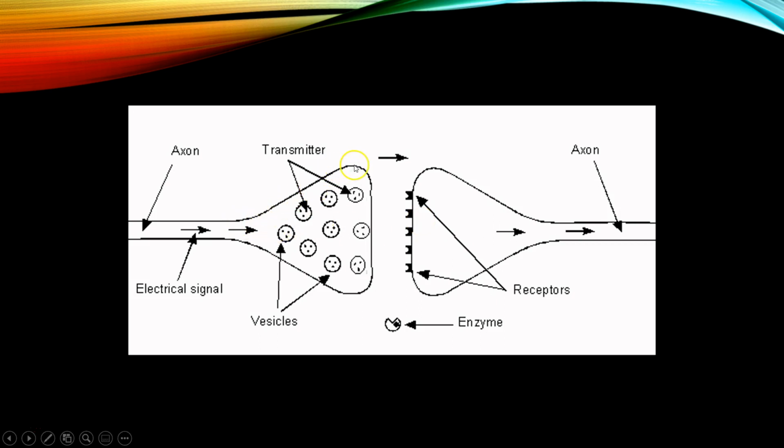So here in the presynaptic terminal, remember this is the end of the neuron, there are little circles, little balls that contain neurotransmitters, and neurotransmitters are chemicals. These little balls containing the neurotransmitters are called vesicles. So we have vesicles of neurotransmitters, and they're all sitting here at the end of the neuron at the presynaptic terminal.